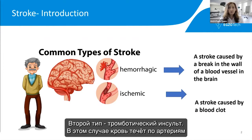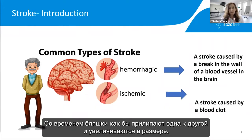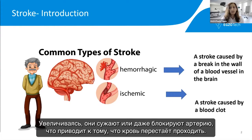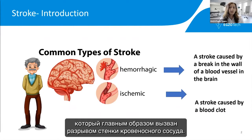The second type is the thrombotic stroke. So here the blood flows through the arteries and may leave behind some cholesterol-laden plaques, and they stick to the inner wall of the artery. And over time, the plaques keep sticking one by one and increase in size. And by increasing in size, they narrow or even block the artery, so the blood is no longer getting through.